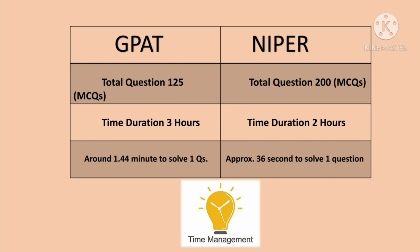You might know the difference between GPAT and Niper, but let's discuss it here. The total questions in GPAT are 125, while in Niper there are 200 MCQs. The time duration for GPAT is 3 hours, while for Niper it's 2 hours, meaning 120 minutes. In those 120 minutes you have to solve 200 questions, so there is very little time per question. But don't hesitate, because the questions are easy compared to GPAT, and one is able to solve the questions in time.